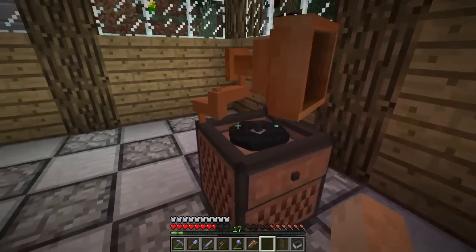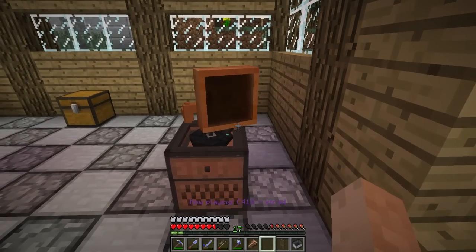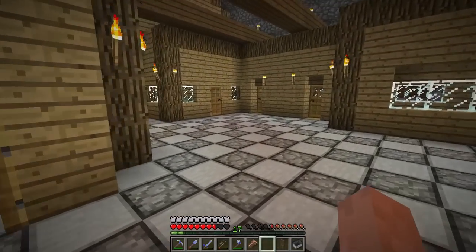Hey, it turned the wrong way again. There's the front of it. Is that nasty? I think that looks amazing. That's really cool. Alright, so that's enough of the 3D textures.